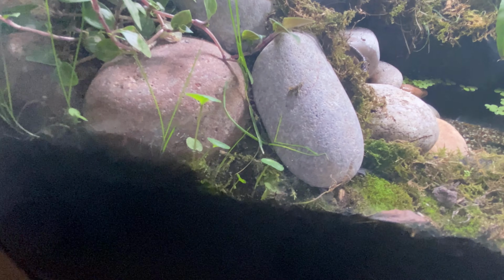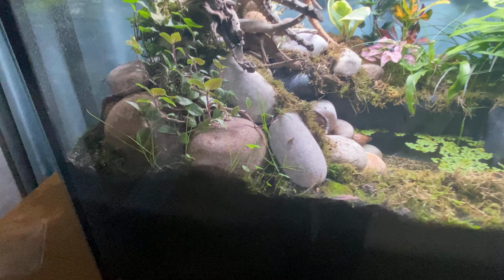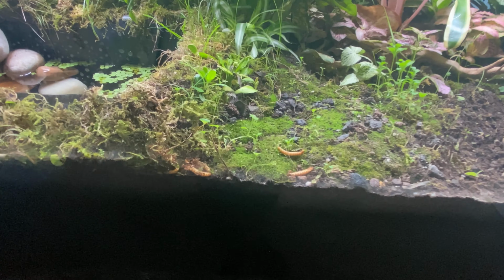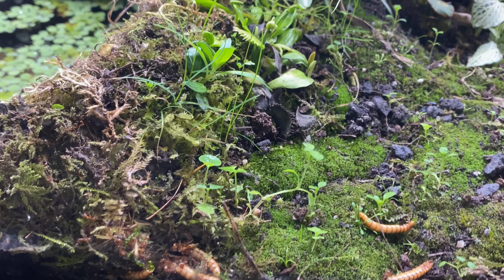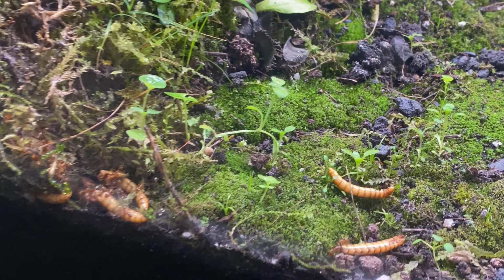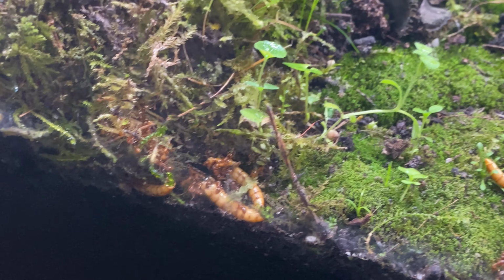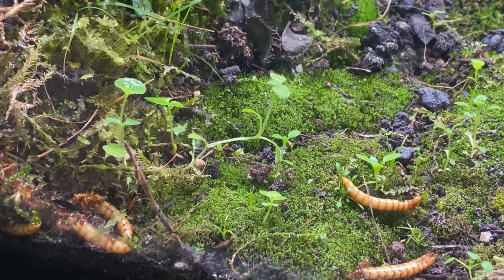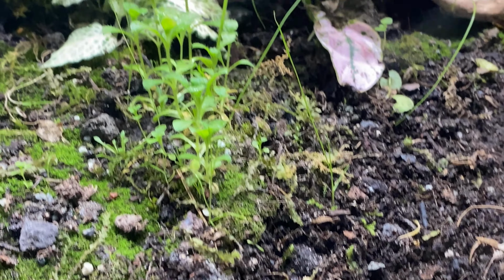Again, like the grasses and random things popping up, I actually really love them. I'm going to be keeping them in. Even here, you've got quite a lot of those random grass things popping up. They're still eating like troopers every day. Here we've got other random ones. Just here too.